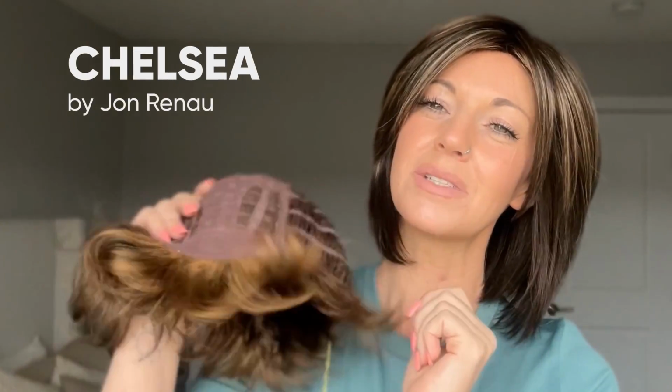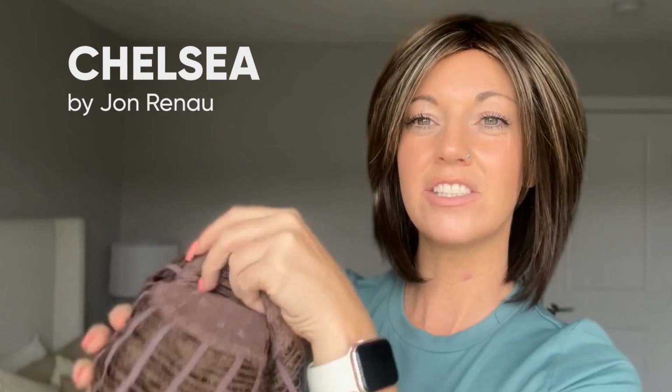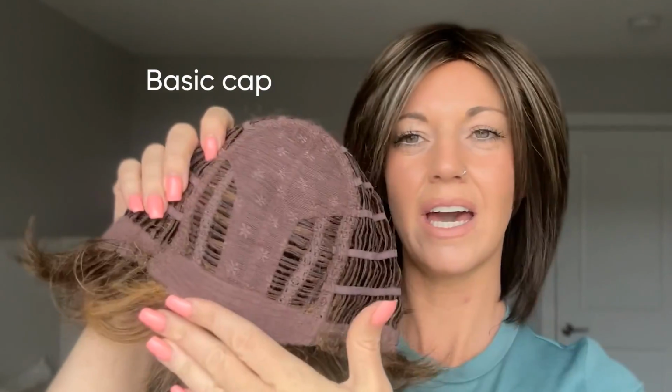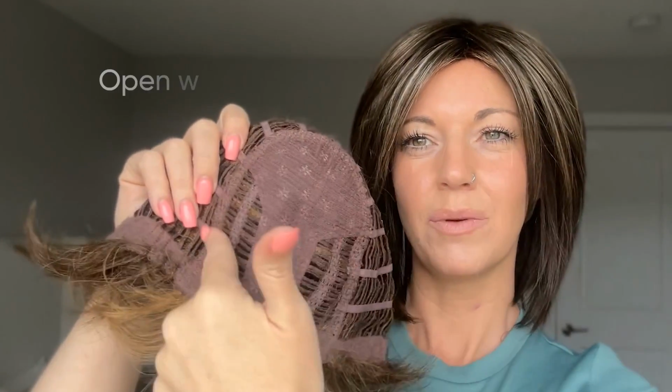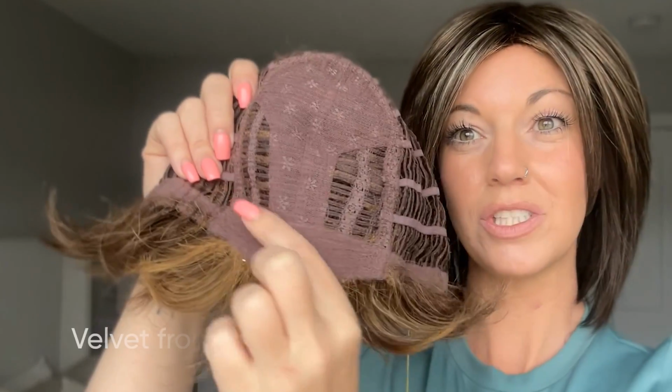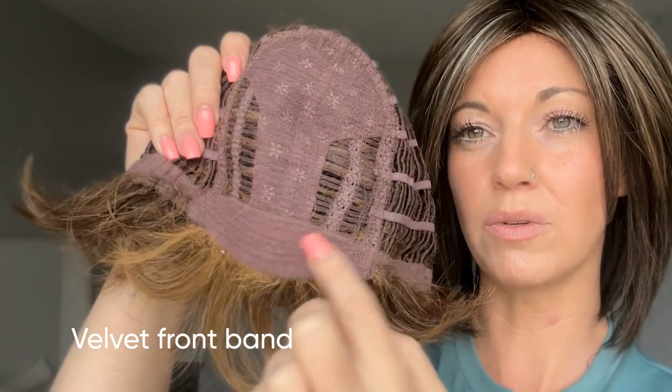Okay, now I'm gonna move along to the next one here, my fourth and final one for you. This one is called Chelsea. It is by Jon Renau. It is a basic cap pixie cut. So here's that basic cap. It's all machine made. We got some open wefting on the top, and this is also where permatease will be situated. We do have a really nice, comfortable, thick band of velvet here, which is awesome to have.